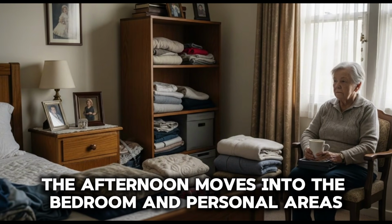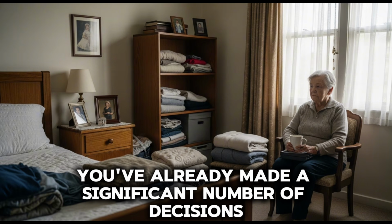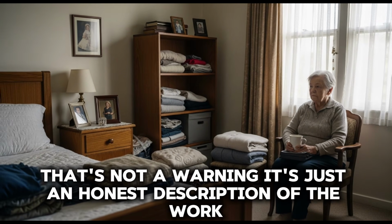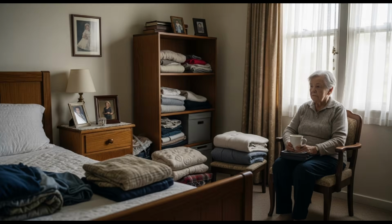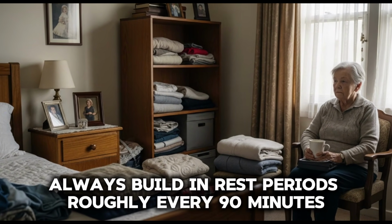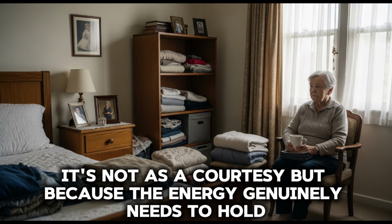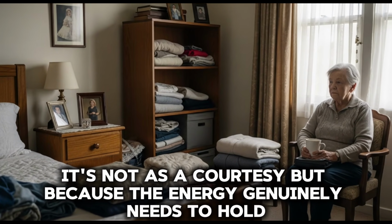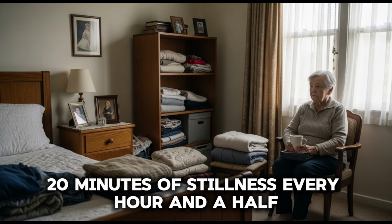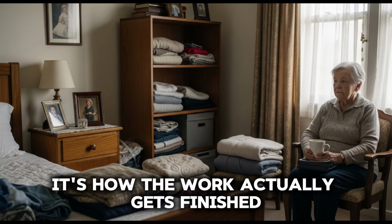The afternoon moves into the bedroom and personal areas. By this point in the day, you've already made a significant number of decisions, and the emotional ones will ask more of you. That's not a warning. It's just an honest description of the work. Professional organizers who work regularly with clients over 60 always build in rest periods roughly every 90 minutes. Not as a courtesy, but because the energy genuinely needs to hold across the full arc of the day. 20 minutes of stillness every hour and a half is not a concession to limitations. It's how the work actually gets finished.